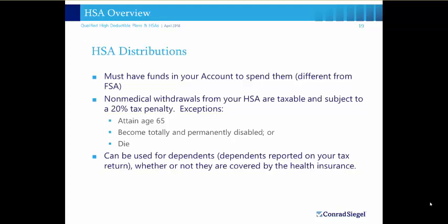If you have non-medical withdrawals from your HSA, they are potentially subject to a 20% tax penalty. So if you withdraw your money from an HSA prior to age 65 for non-medical expenses, you would pay a 20% excise tax penalty. Now, once you become age 65, after age 65, you can still withdraw the money for non-medical related expenses. You would not pay the 20% tax penalty. However, you would just pay ordinary income tax, similar to taking money out of a regular retirement account at that point. There are exceptions also for when you become totally and permanently disabled. You would not have to pay that same tax penalty, or unfortunately, if you would die, that 20% tax penalty you would not be subject to it.